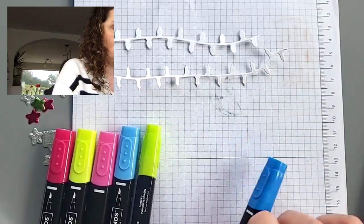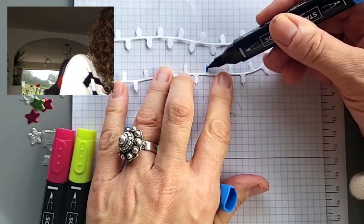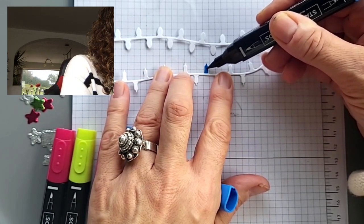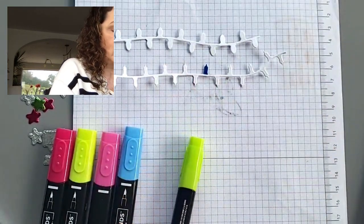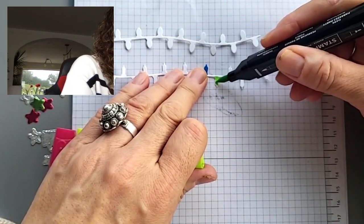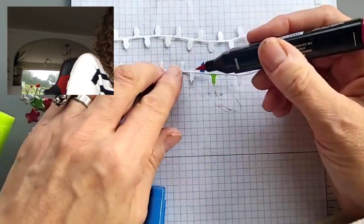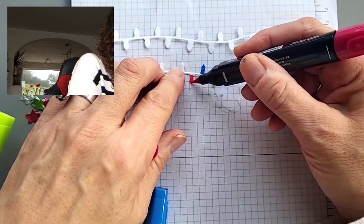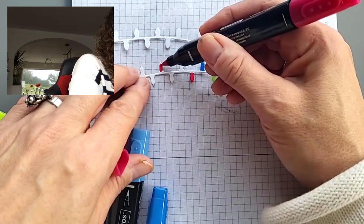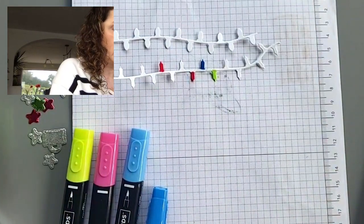I'm going to use the brush tip just because it's quick. And look, I want to leave the white there. So just going straight across so that the white stays white. And then I'm not going to do the whole thing. I just wanted to show you how you could make this really cute. And again, it doesn't have to be Christmas. It could be kind of a look for streamers or something. You can leave some white. You could just do some Wink of Stella to make them sparkly. Yeah, it looks really nice.